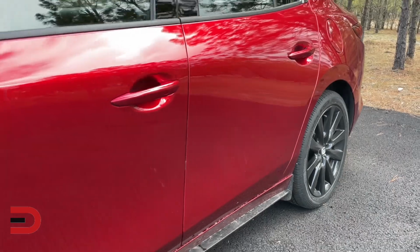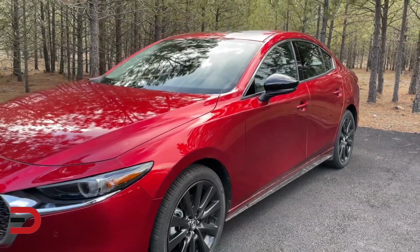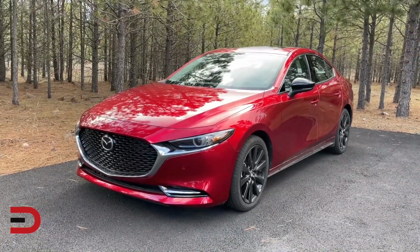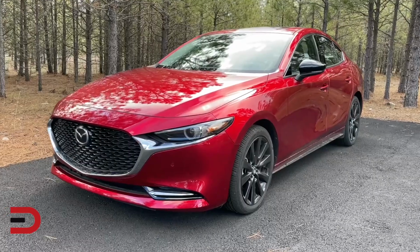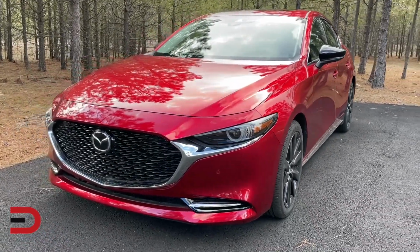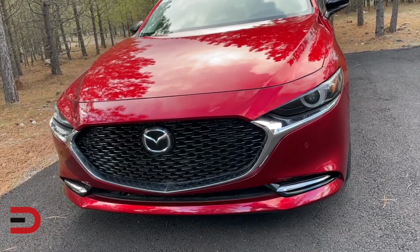Here is the Mazda 3 in real numbers. This will depreciate this vehicle by 48% after 5 years and have a 5-year resale value of $11,500. The Mazda 3 does reasonably well holding its value in a very competitive segment. However, after 7 years, it falls considerably and is outpaced by many of its peers.